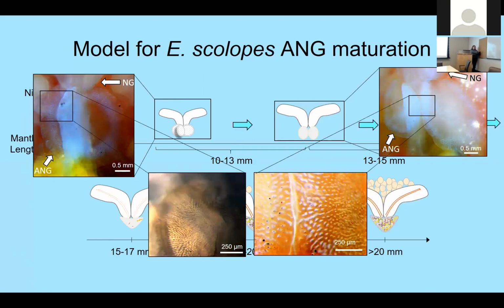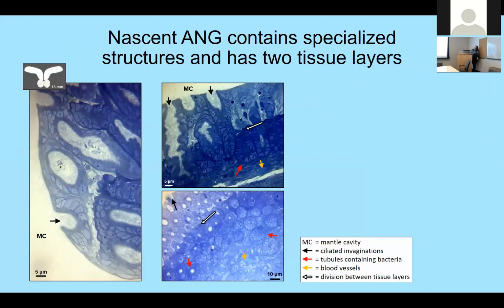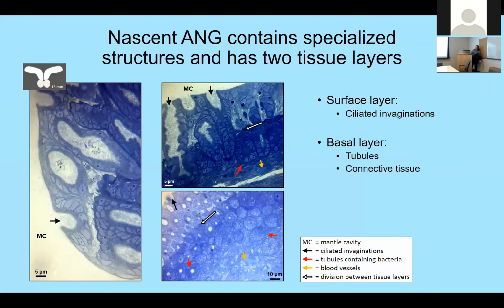So what's going on at the cellular level when we look at this? Well, if we look at these light micrographs, you can see that there are actually sort of 2 layers of tissue at this stage. So this is at about 13 millimeter mantle length animal. In the surface, we have these ciliated invaginations. That's what all of those pits are. And they're just all over the surface of the organ. If we go into the more basal layer of tissue down here, you can see structures that are more similar to the tubules we find in adults, as well as a lot of connective tissue.